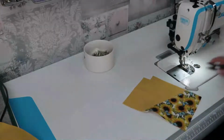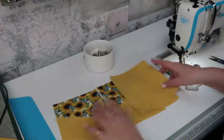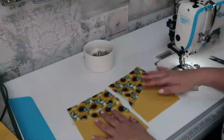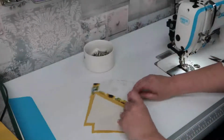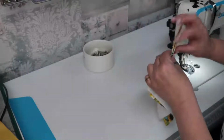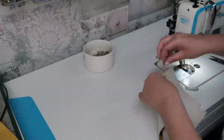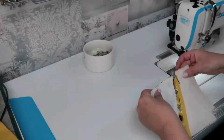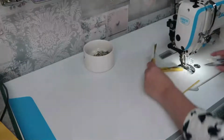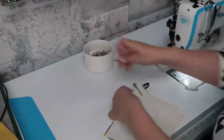And then we're going to join our two pieces together. So we've basically formed two pieces that match the same as our back pieces. So what we want to do is we want to make sure that these diagonals match perfectly. So rather than clipping from top to bottom, I clip to make sure that this seam here matches, and I just run a couple of basting stitches over that just to make sure that that sits while I'm stitching.